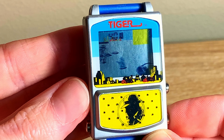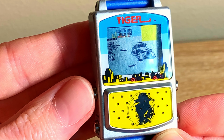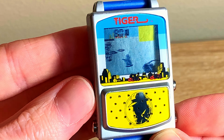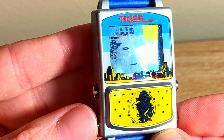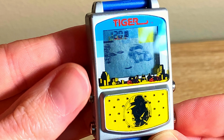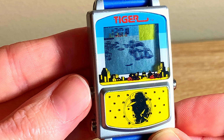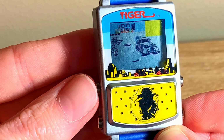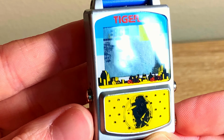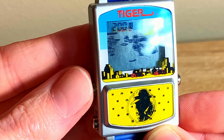In true Tiger fashion, it's very simplistic. All you do is point your gun up or down to shoot at either Flattop in a car or Itchy in the sewer. There's 4 stages, and at the end, you can shoot a third enemy, Big Boy. It can be beaten in about 10 minutes, and after about 10 seconds of playing, you've pretty much seen everything this game has to offer.